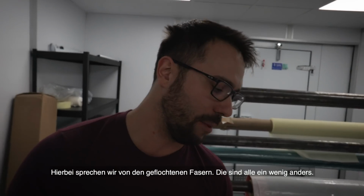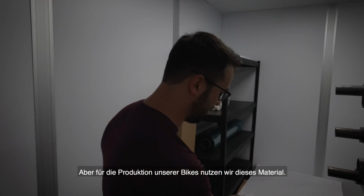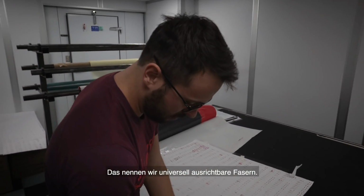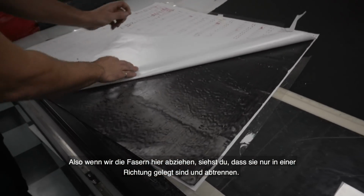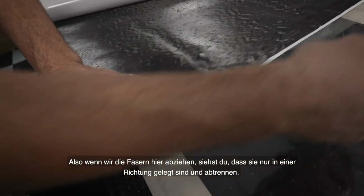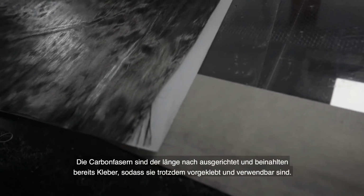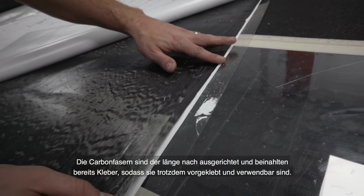Okay. So that's what we call the braided fabric. It's a little bit different. But for production bikes, that's the stuff that we use. So that's what we call unidirectional fiber. If you peel that here, you can look that the fibers will split following only one orientation. So the carbon fibers are all aligned in one orientation with the glue also in it, so it's still pre-preg.